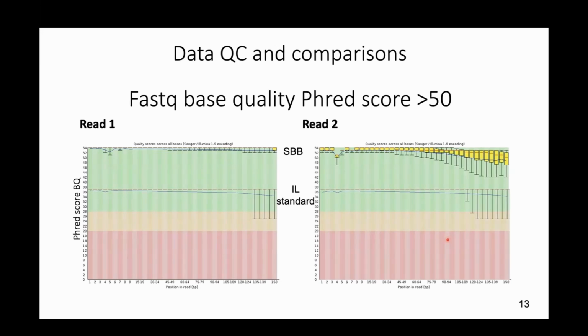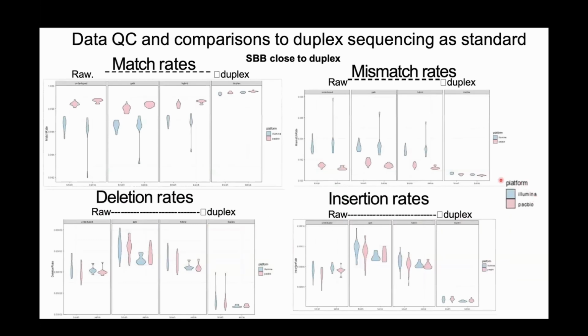Initial data quality controls and some comparisons can be shown here, where we see that indeed, sequencing using the PacBio platform produces very high Phred scores. As you can see here, between 52 and 54 for read 1 versus the Illumina standard, in terms of performance of our system, at 36 to 38 Phred scores, which is quite good. But obviously the PacBio is also higher. However, does this translate to any tangible benefits?